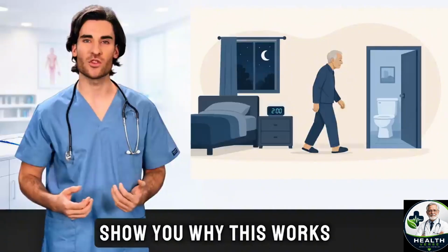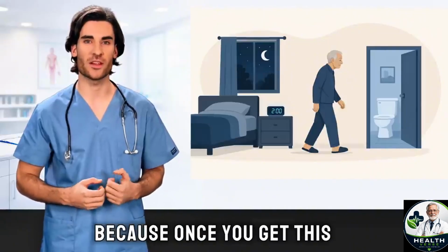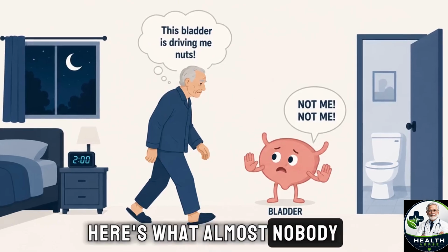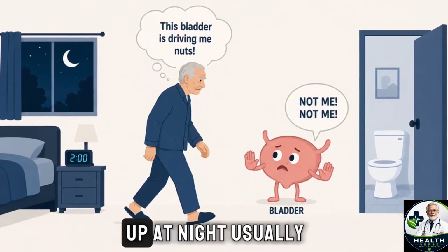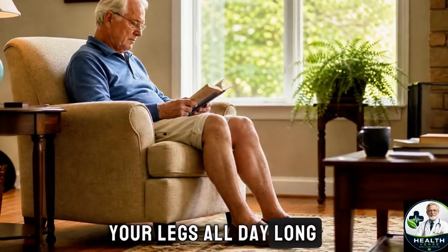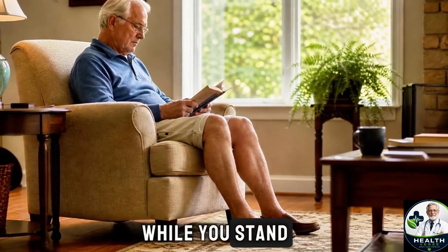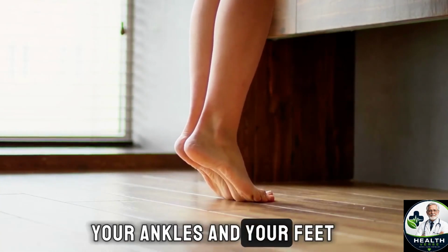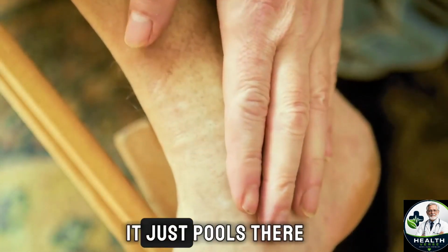But first, let me show you why this works. Because once you get this, you'll never look at your nights the same way again. Here's what almost nobody tells you. The reason you wake up at night usually isn't your bladder at all. It's your legs. All day long, while you sit and while you stand, fluid quietly settles down into your lower legs, your ankles, and your feet. You don't feel it. It just pools there.